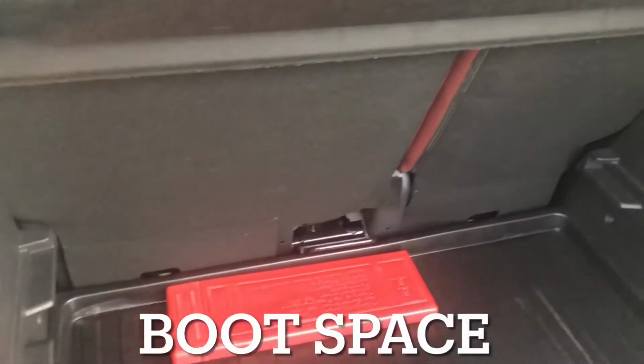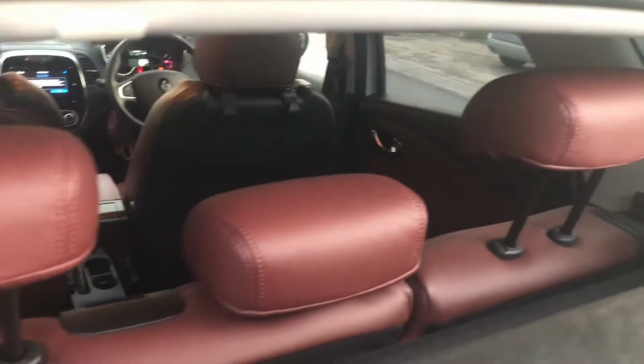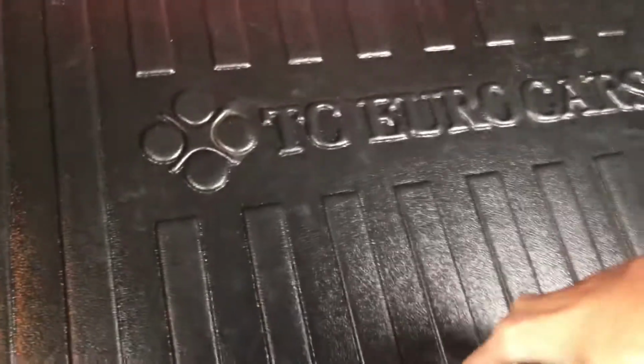Kind of as well. So this is the boot space, and you can see it's not really that wide. It's just a small concept SUV. This SUV comes with an automatic tailgate. So it's not really that much space. The spare tire is already under there, so it's quite difficult to get into. So that's all for the boot, I guess.